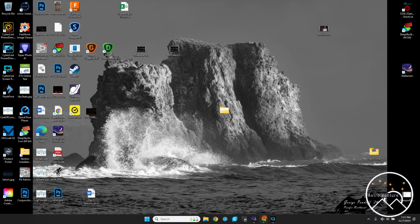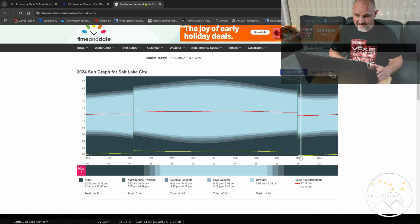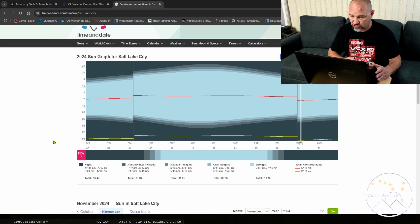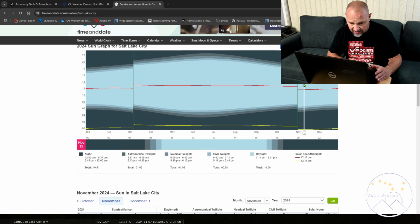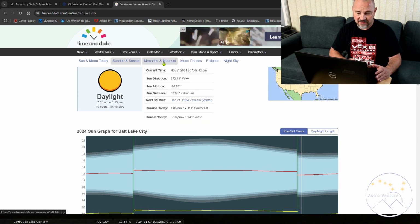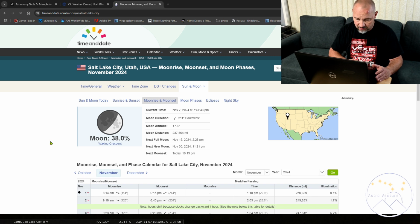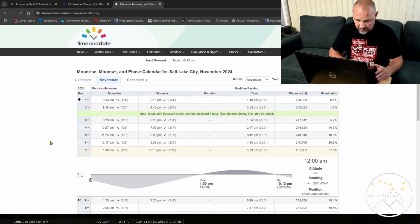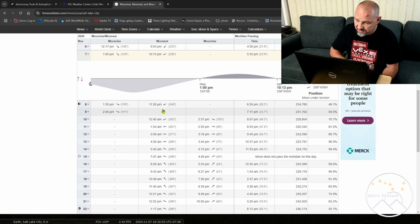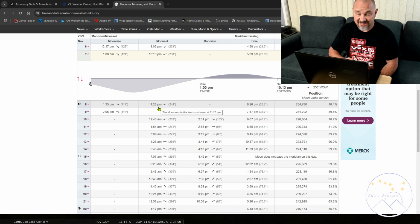So, jumping onto the internet here, the first thing that I do is I go to TimeandDate.com and I put in Salt Lake City, near location to me, and then I adjust this slider for the date that I'm going to shoot, which is November 8th. I've selected that, and I'm going to take a look at the moonrise and moonset. Okay, so here we go. I'm going to slide this down. See here, on the 8th, the night I'm going to shoot, the moon will rise at 1:36 p.m. and it will be down by 11:26. So that tells me that I can start shooting by 11:26 without any moon.